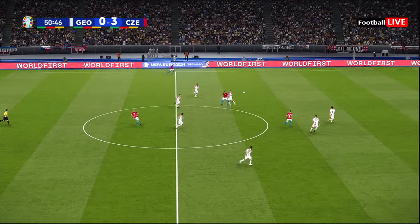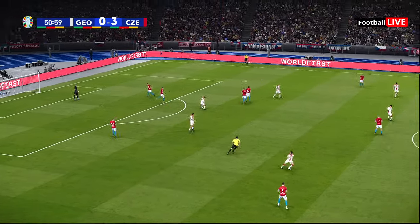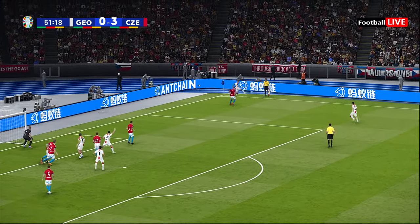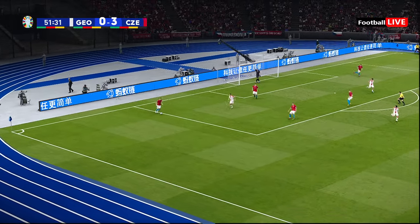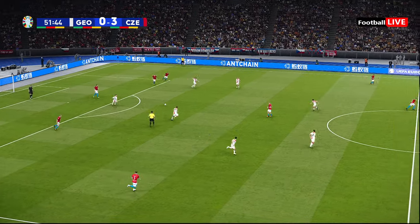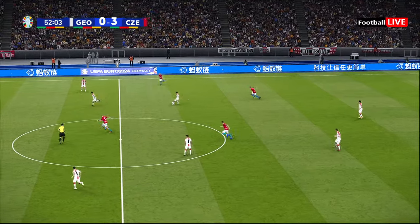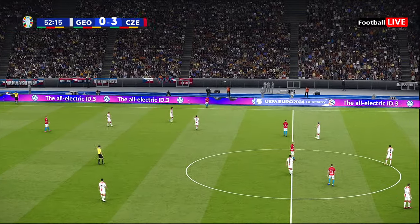He's played it long. That has been cut short. Gently done. He's in plenty of space here. Now then, the ball's come loose. In one, climbs up big! Oh, can he get onto this? Defence has got rid of that.